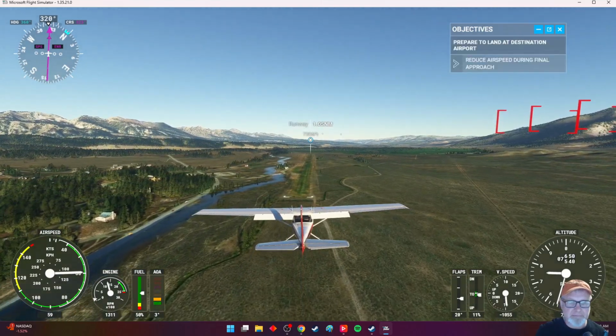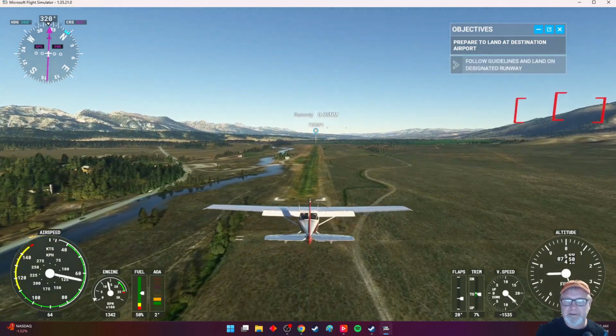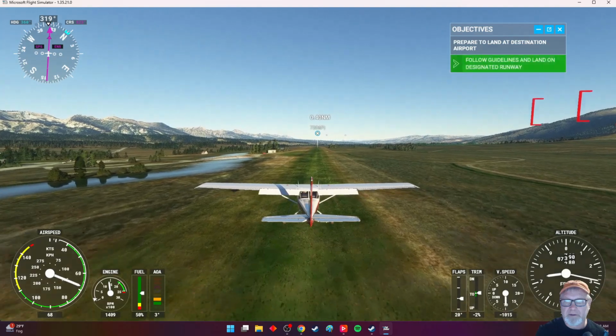Look at that river on the left. Still, I am not missing out on the beauty around me. All right.